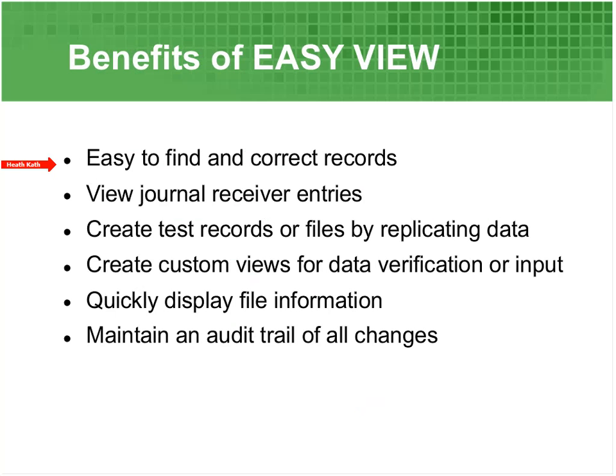Not only will you find it easy to locate and replace data through the scan and replace, it also has 10 different display modes, from spreadsheet-like, maybe one page per record, to looking at the records via hex values, field names, descriptions, and so forth. View journal receiver entries in an easy-to-read format. Use this to test your update programs. Research a program or any other types of updates out there.